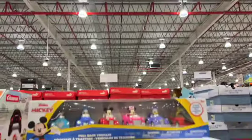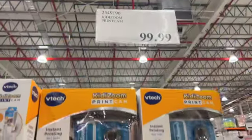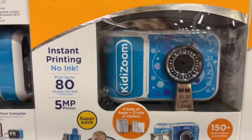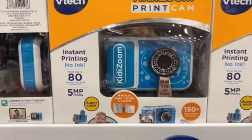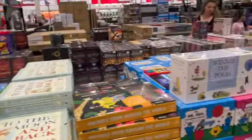Disney Junior pullback cars, all of the Minnie and Mickey Mouse crowd. From VTech, it's an instant printing camera, so they can print out their pictures straight away, and it comes with 80 photos, includes a roll. So many books if you needed a stocking filler.